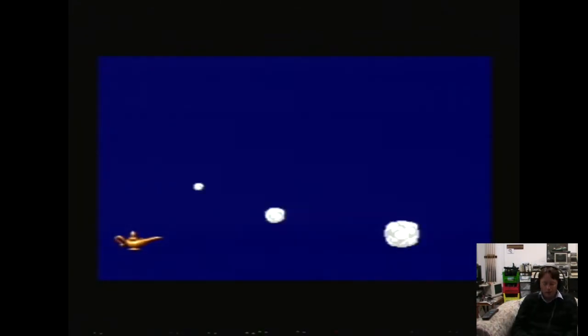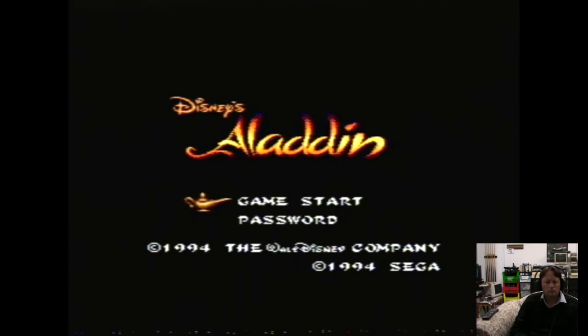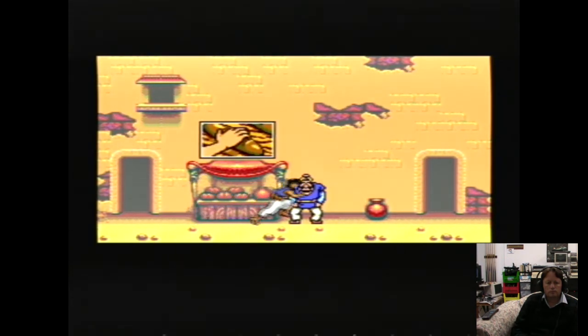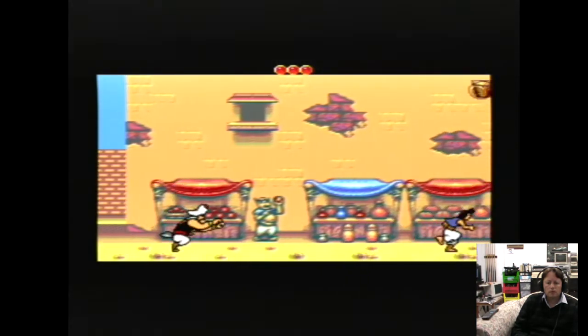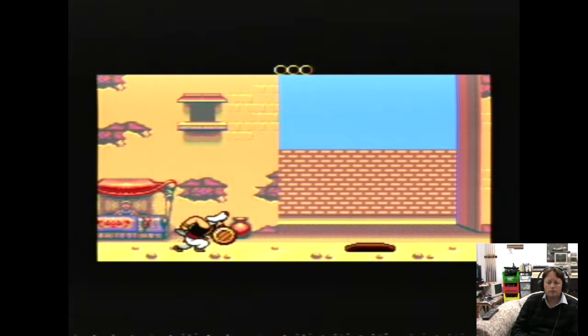Right, here we go with Aladdin Silver version. So this is Aladdin on the Master System. So, got a password save, it's always good. Okay, a bit of an intro sequence where we've just nicked a bit of bread. So at the start of the movie, we've sort of got to stay ahead and not get hit by things. Jump. Whoops. Perhaps not stay that far ahead that I fall in the hole.